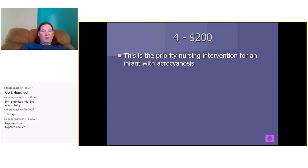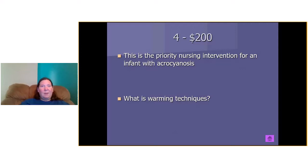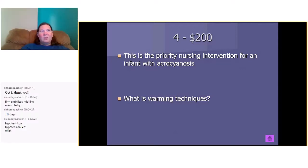Priority nursing intervention for an infant with acrocyanosis. What are we going to do if they have acrocyanosis? Panic? Nothing. If it's in the extremities. Well, we got to do something. Warm them up. We don't want to just leave them that way because that means they're cold. But we do have to do something, but it's not a hypoxia issue. It is a circulation issue. So we need to warm them up.